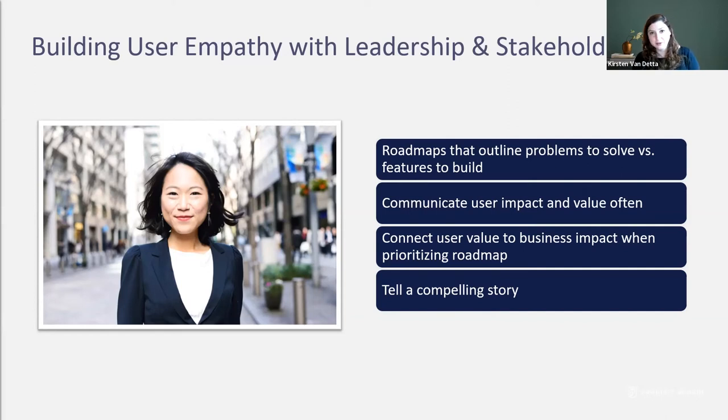The next thing is communicating user impact and value often, often, often. So everything that you had in your user stories, make sure when you're having meetings, you're talking about the whys, you're sharing user feedback, you're making your users real and from their perspective. You are them in all of your meetings. You are the user advocate. You are fighting for your users like Tron. And so you want to communicate that often.